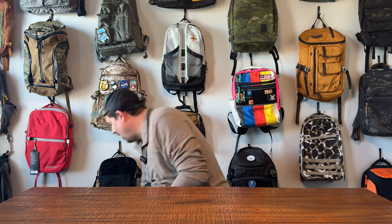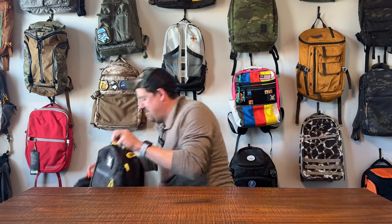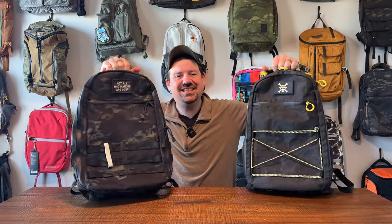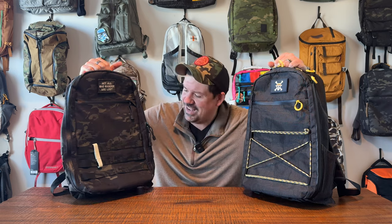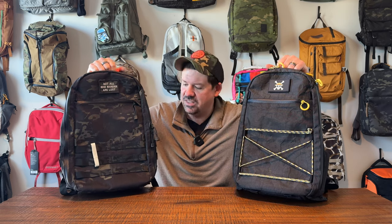The bags from C Tactical that made the top 10 list, the CT15. So this is bag number 7 on our list. I've got two different versions of it. Again, this variation on the theme, I love the bag so freaking much that I acquired multiple different versions of it. I bought both of these bags.